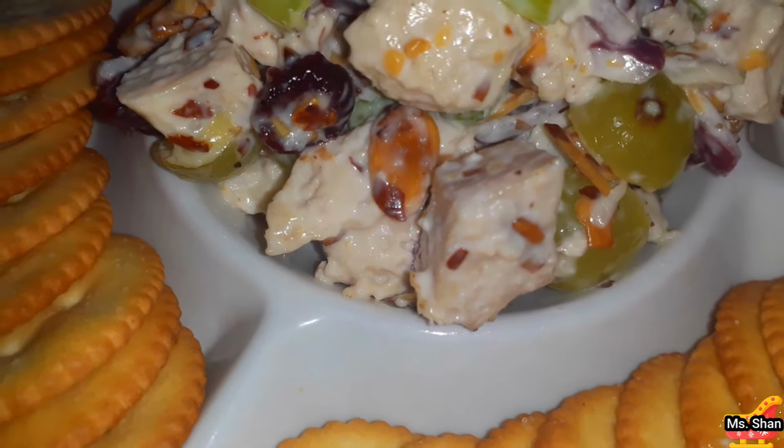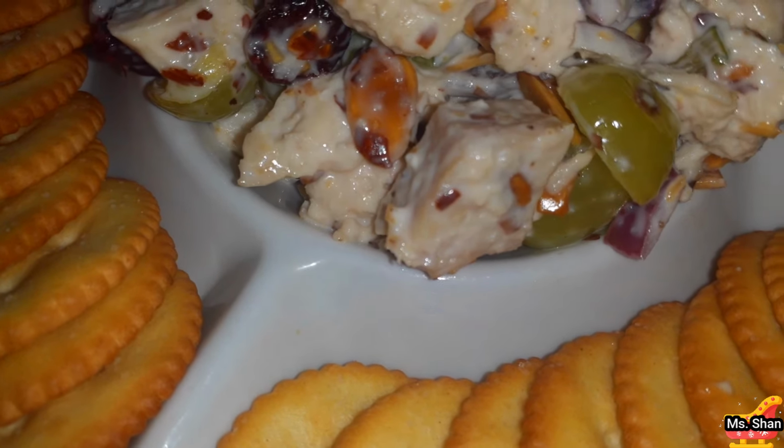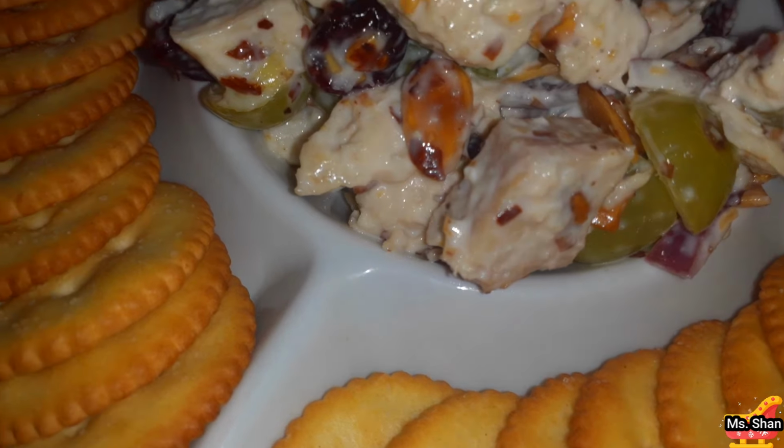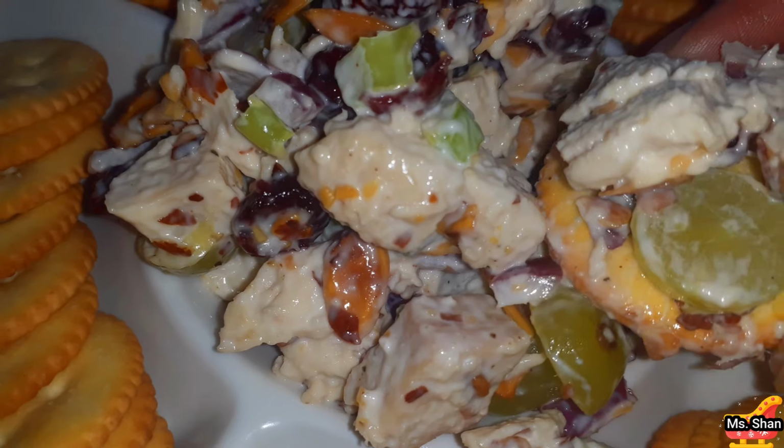I was able to taste the salad and it was delicious. I actually ate that whole portion that I made for the presentation. It was so good. All the flavors just mixed so well together.